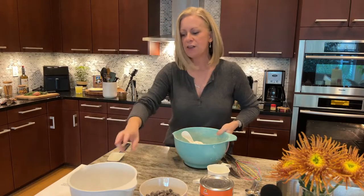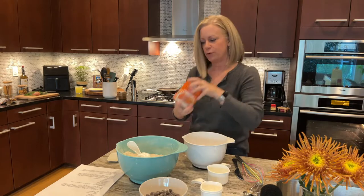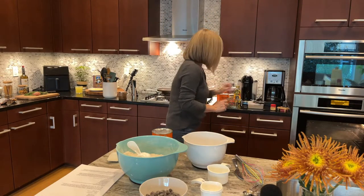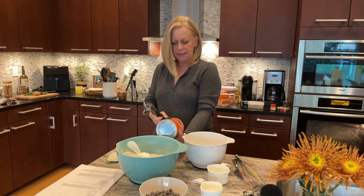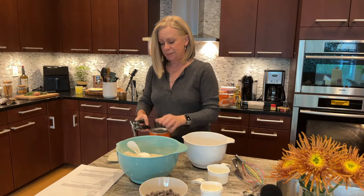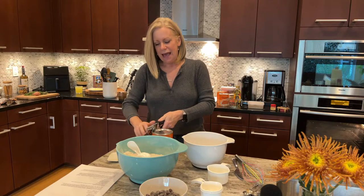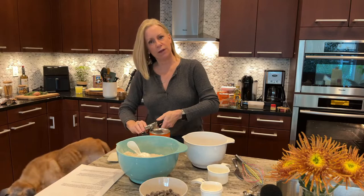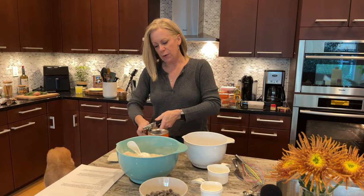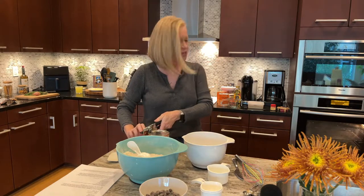Okay, so now the wet ingredients. The wet ingredients are going to involve our star, of course, canned pumpkin. And I'm going to open up my large can. So this one is a 29-ounce can. The reason I'm picking this is because I'm going to need 2 cups, and when you get one of the regular size cans, it's just a wee bit shy. So I will be using the rest of this canned pumpkin for my furry friend here who's checking things out.